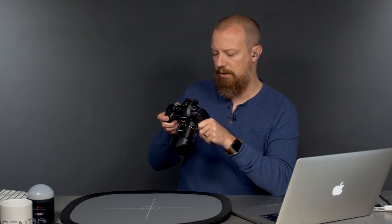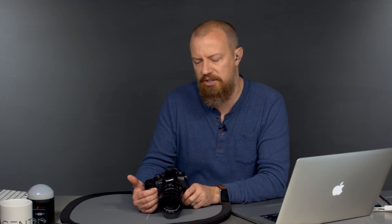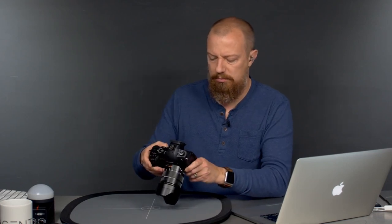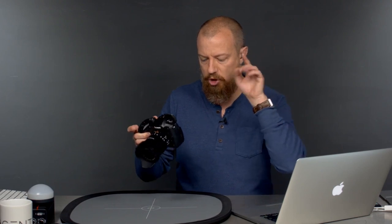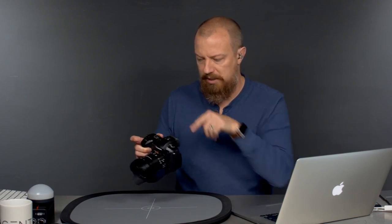I'm gonna take a second one because sometimes I've noticed that the first picture kind of goes, oh, that was a really wrong white balance, and it fixes it. I've seen that occasionally. These two looked exactly the same though. Yeah, these two are identical. So there's my white balance shot auto with the camera.